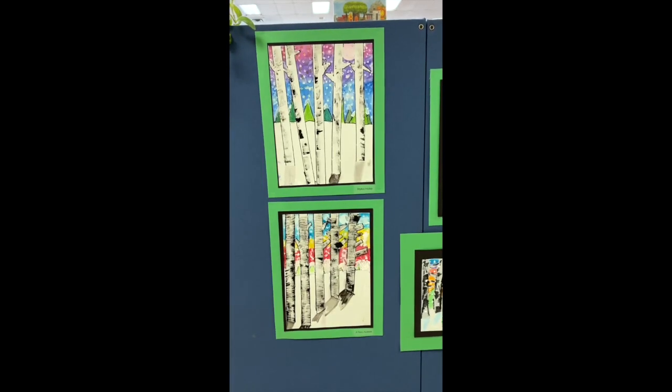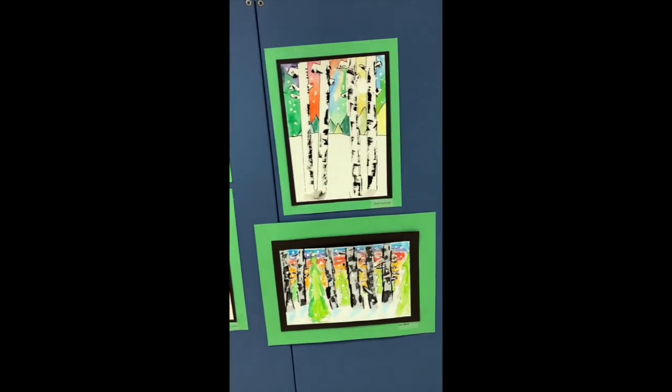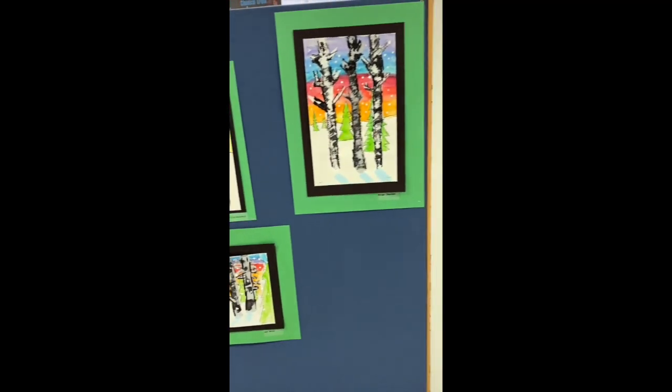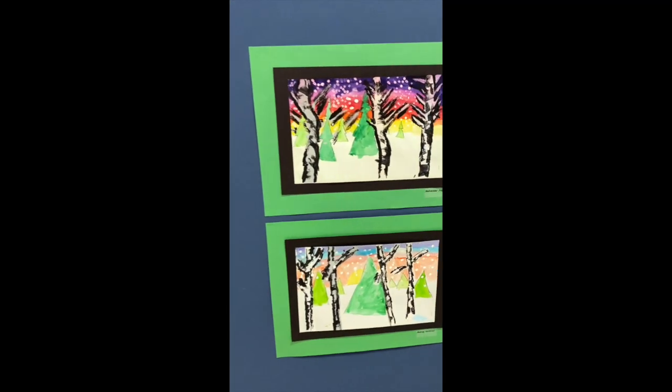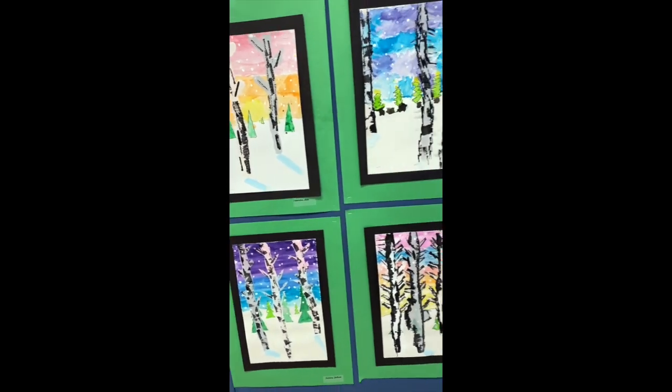And here we have our 3rd grade birch tree paintings. They first listened to a poem by Robert Frost. We discussed depth and space. Trees in the backgrounds and further away are smaller, and the birch trees in the foreground are larger and fill up a lot of the space.